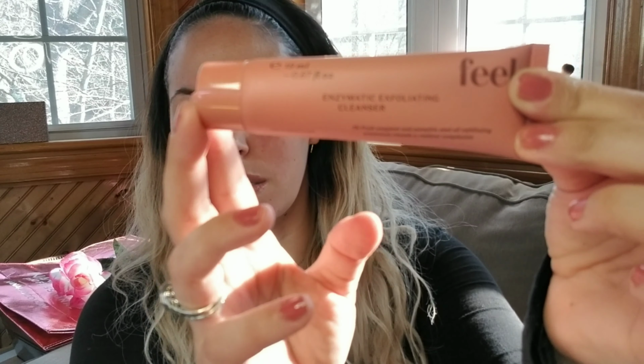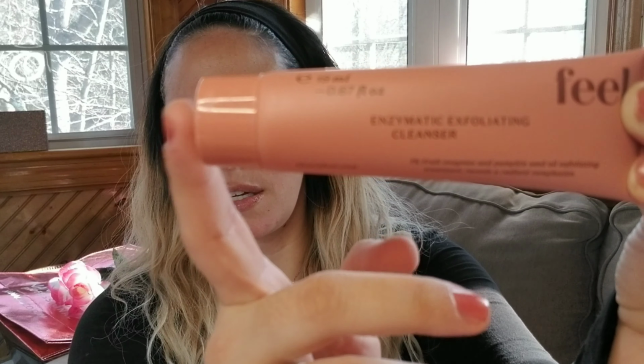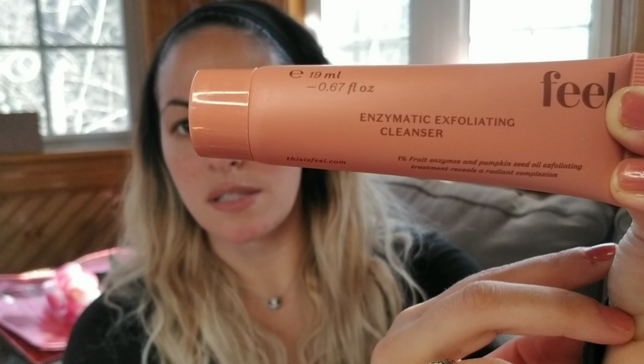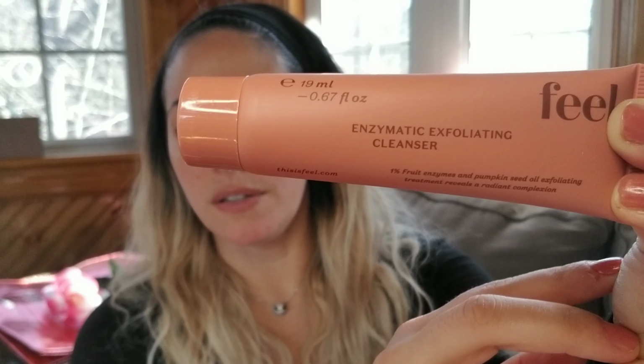And then first up we have, by Feel, the Enzymatic Exfoliating Cleanser. So I don't have anything on my face, but I'm not gonna use this face wash today. But if I get any other skincare stuff, I will. There it is. Enzymatic Exfoliating Cleanser by Feel. Next we have a high dose retinoid serum by Sunday Riley, so I will use that.